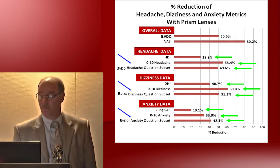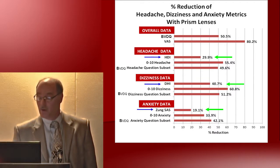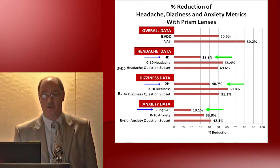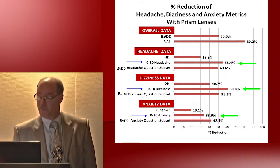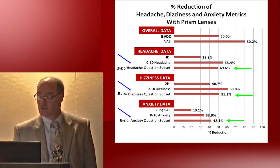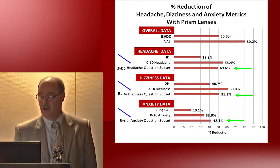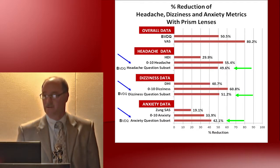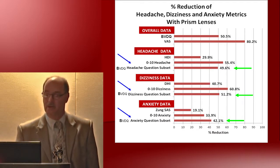So what are we finding out when we break it out this way? Well, we're finding out that the scores for the individual validated questionnaires drop anywhere from 20 to 40%. The 0 to 10 questions drop anywhere from 33 to 60%. And then the subset analysis questions reduced by about 40 to 50%. These are all hugely statistically significant if you take them to a statistician. Even my worst number, which is the anxiety one, 19%, is wildly statistically significant. The other are just amazing.